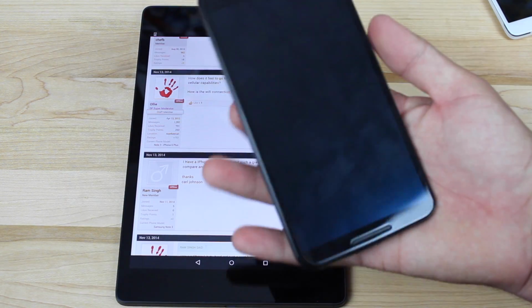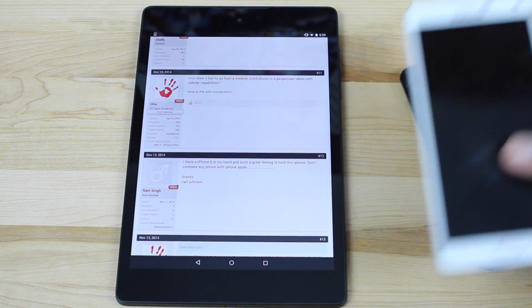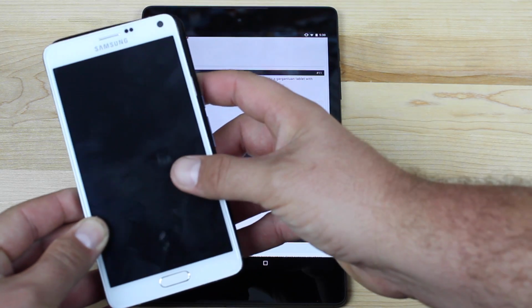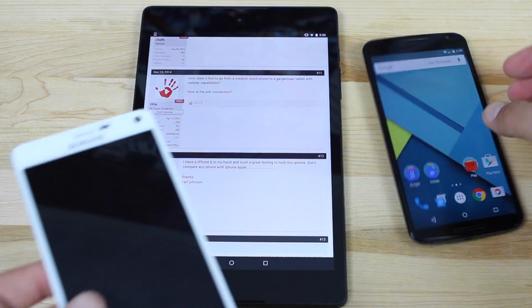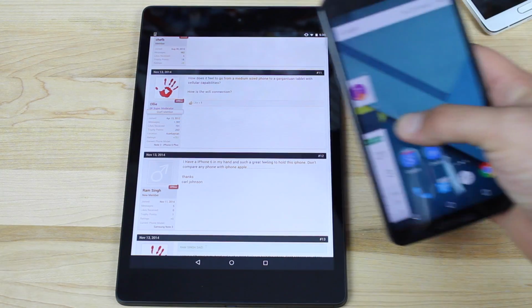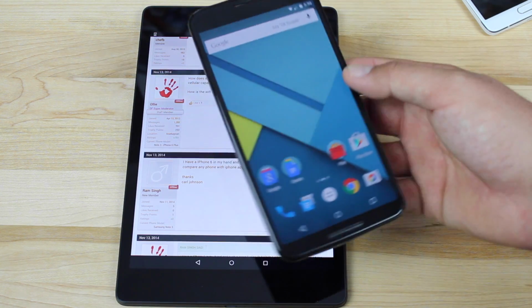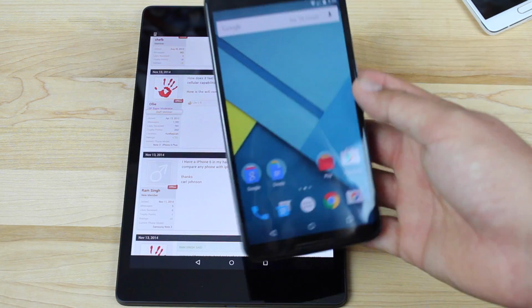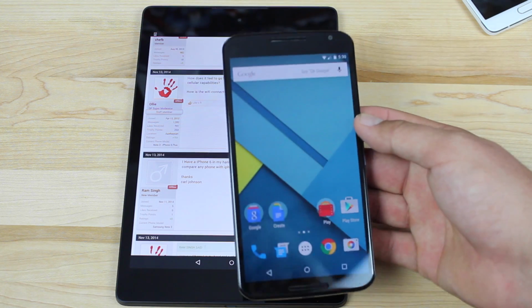But even so, this is a huge phone. This is bigger than any phone I've ever used. It is quite a bit bigger than the Note 4. And if you're coming from a medium-sized phone like a Galaxy S5, LG G3, or HTC One M8, this is probably going to seem too big. So the very first impressions that you'll have of this phone is it's way too big, way too heavy, way too cumbersome.